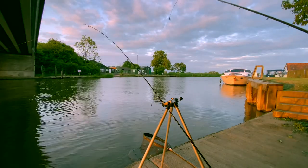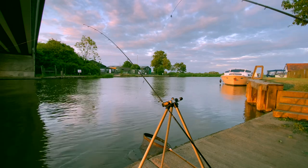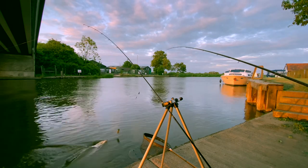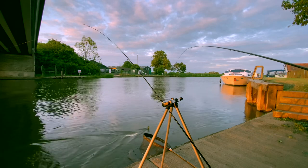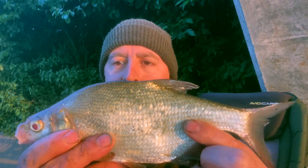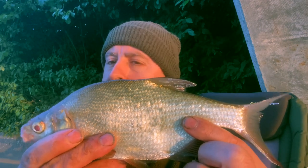Fish on with loads of weed. I'm getting tons of weed coming down the river now. Oh, it's a bream coming in. Oh, sun right on my face. Fish on. Lovely jubbly. Another bream. Ooh, it's really, really hard work.